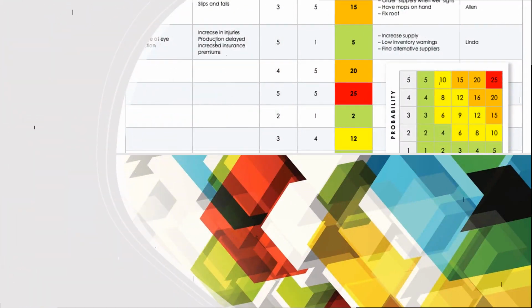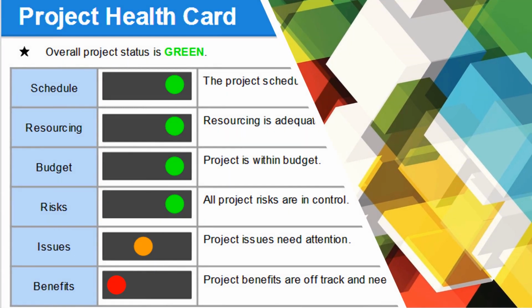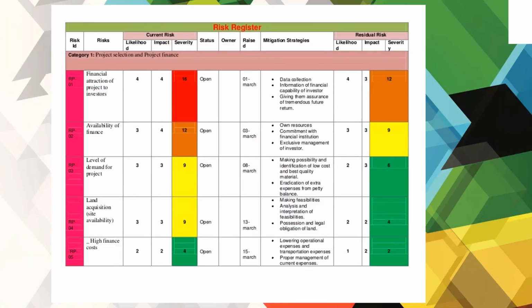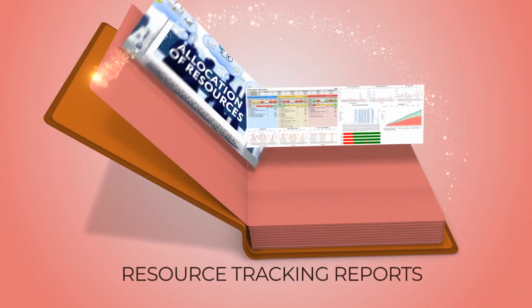Project reporting or governance is a very important part of the project manager's life. Without reliable reporting, projects are doomed to fail. There are 5 reports to use to ensure projects remain on track. These will help with tracking everything from risks to resources. They are the most common types of project reports. Regardless, they are crucial to the successful running of a project.